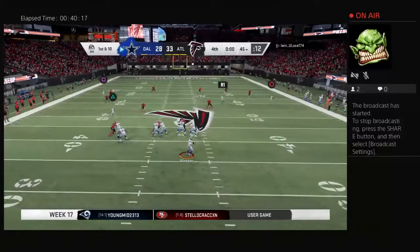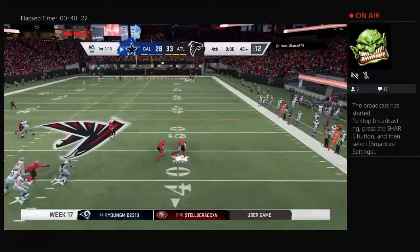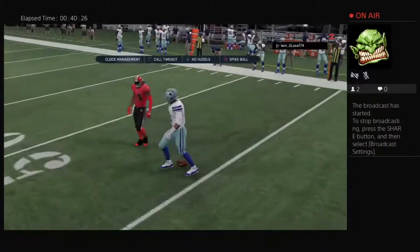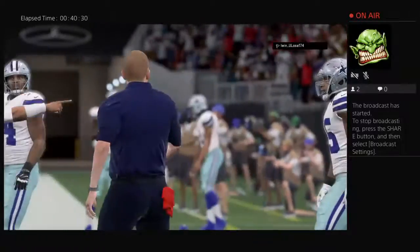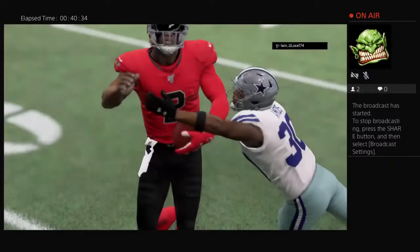One last shot now for Winston. Flush to his right. He'll try and run it. Well, going into the final play of this game, they knew that they needed some type of a miracle there at the very end, but they couldn't get it done.